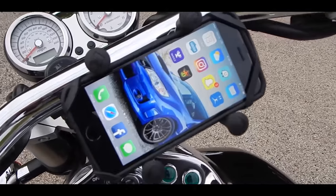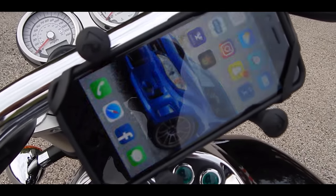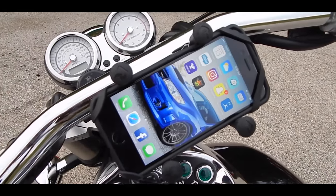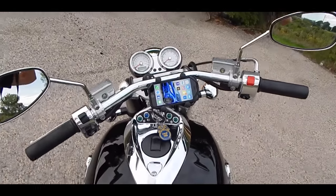All right, so I've got my phone mounted. See the Subaru. Okay, and that's kind of what it looks like when it's on.